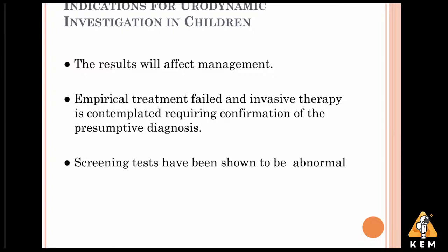The same indications will be applicable to the pediatric population as in adults. The main indication is to reproduce patient symptoms, and you make sure that the result of this test will affect the management of the patient. If the empirical treatment failed and you need to do invasive therapy, or the pediatrician and the pediatric urologist need to do invasive therapy, or it is to be done by another specialty like surgery, neurosurgery or orthopedics, at that time you need to consider doing urodynamics for those kids to confirm the presumptive diagnosis and also to have a baseline study.